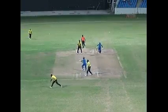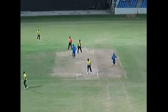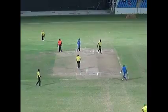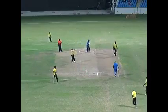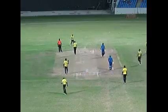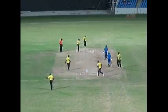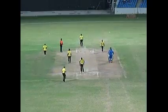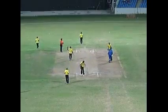This delivery is steered away down to a short third man. They come through for an easy single, the fielder having to work around to his right to do the fielding. So one more to the total. Bacchus is on 3, Singh on 2. 6 for 1 in over number 2. The end of another over has come up.